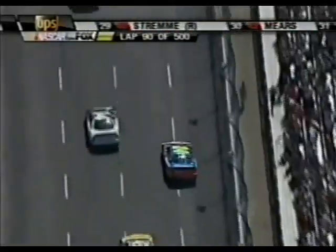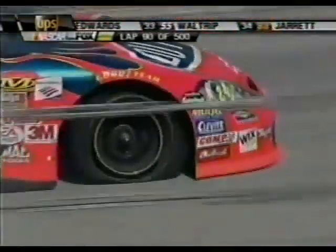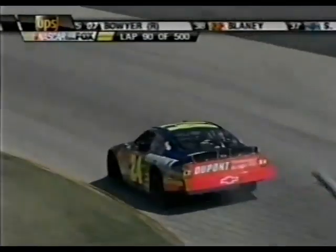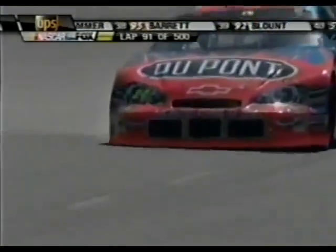Get up there. Just take it easy there. Take it easy on the rim right now. Okay, start easing it down. Got the 01 coming inside right there. Come on down. Debris from Gordon's tire has brought out the caution at lap 89.